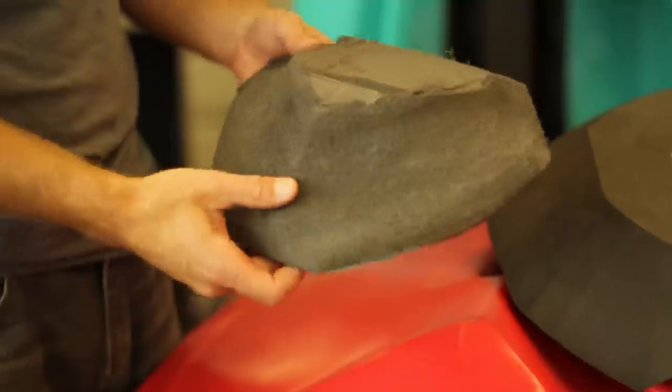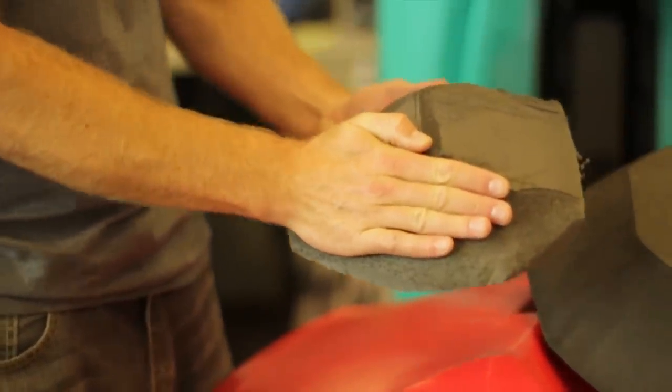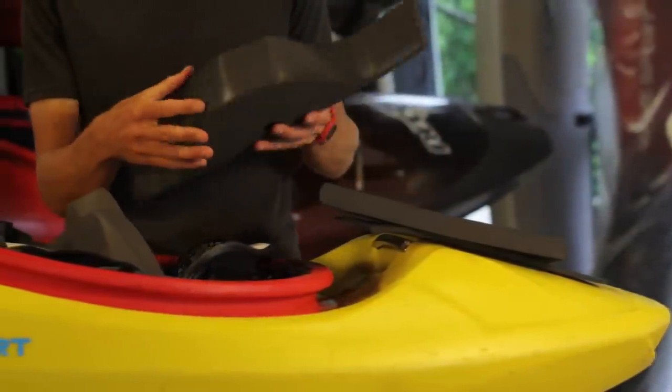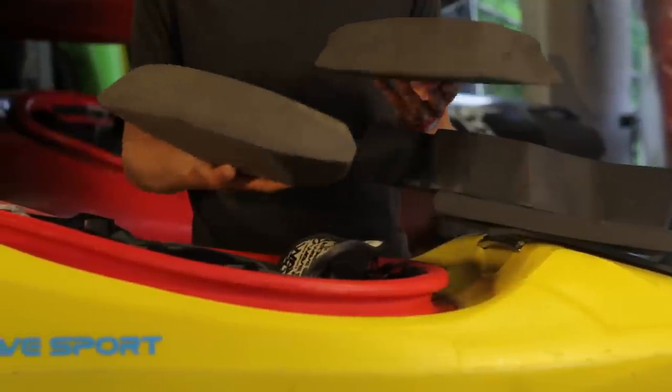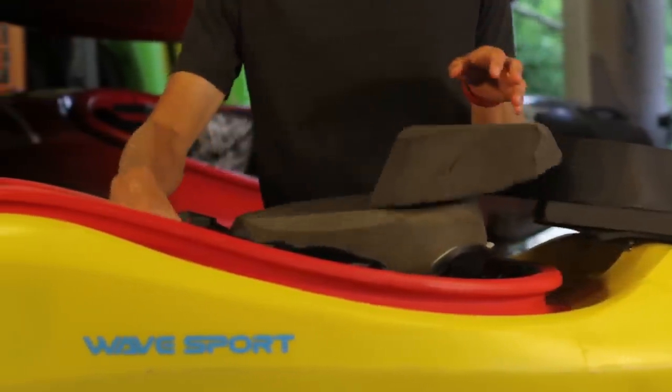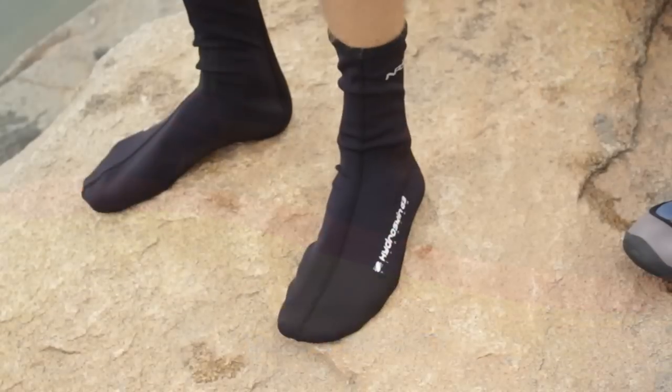And then you can start to focus on your feet. And that's really where you get into some customization of the foot foam. Foot foam truly is an art and a worthwhile investment of time. This will typically be the final piece of outfitting you will tweak as you fine-tune your fit once you find your seat position and thigh hook placement. Be sure to wear the footwear you intend to use while shaping and sizing your foot foam.